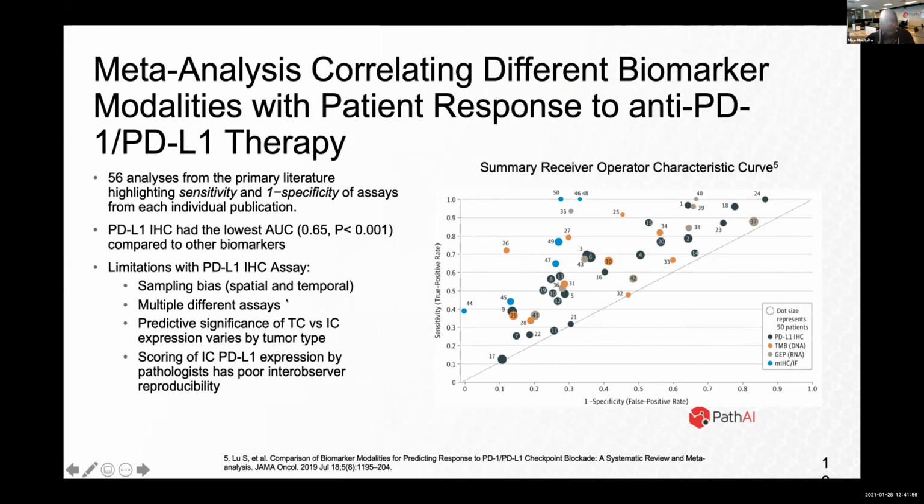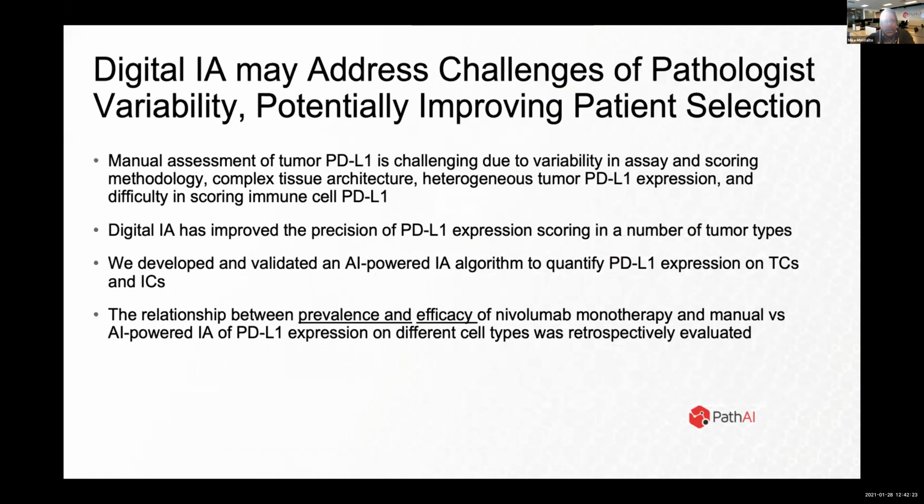And there are many reasons why this could be the case for PD-L1. It could be sampling bias, both spatial sampling bias from taking biopsies, as well as the temporal bias in terms of when you're actually measuring PD-L1 versus when its activity is relevant in vivo. But there are multiple assays and multiple cut points, multiple clones and multiple reading scoring algorithms, the significance of tumor cell versus immune cell is different. And so this all lends itself to being somewhat of a substandard test.